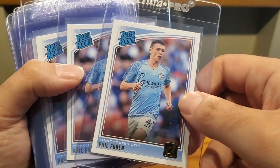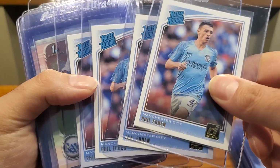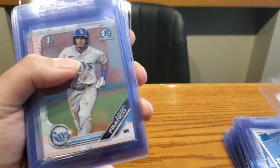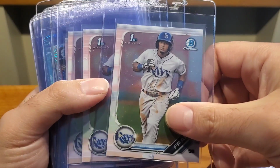Phil Foden, soccer, don't ask, but picked up a lot of his cards, 4 Donruss and 1 Optic. The Optic one was a little banged up, but these Donruss cards look pretty nice. I think you're looking to buy these now, it's like 15 to 20 bucks. I paid about 10 each for the base. Crazy with soccer right now.